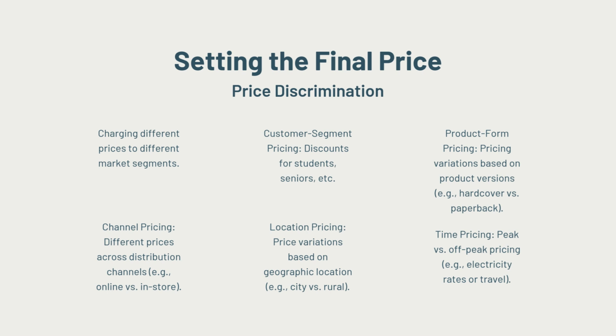Next, we have product form pricing. This means that different versions of the same product are priced differently. A good example is books. Hardcover versions usually cost more than paperbacks, even though the content in the book is still the same. This strategy allows companies to capture more value from customers who are willing to pay for a premium version of the product.